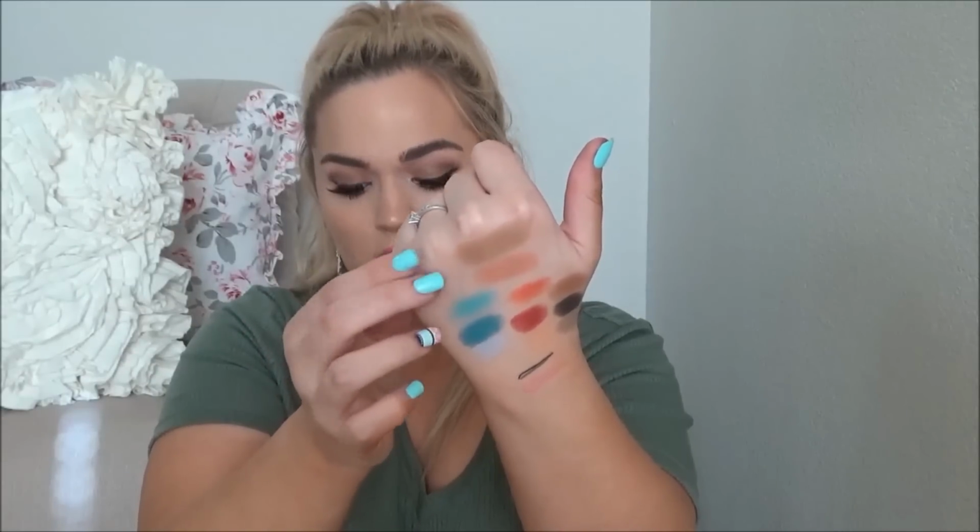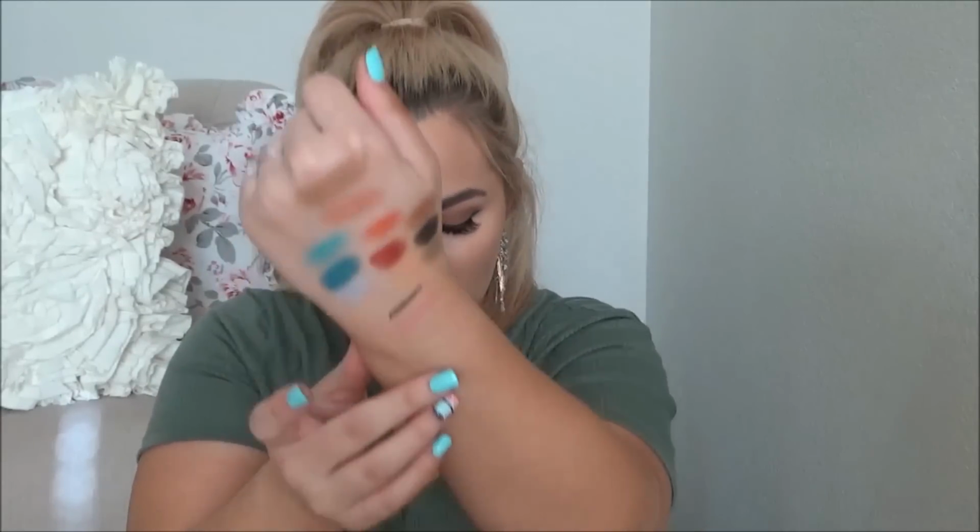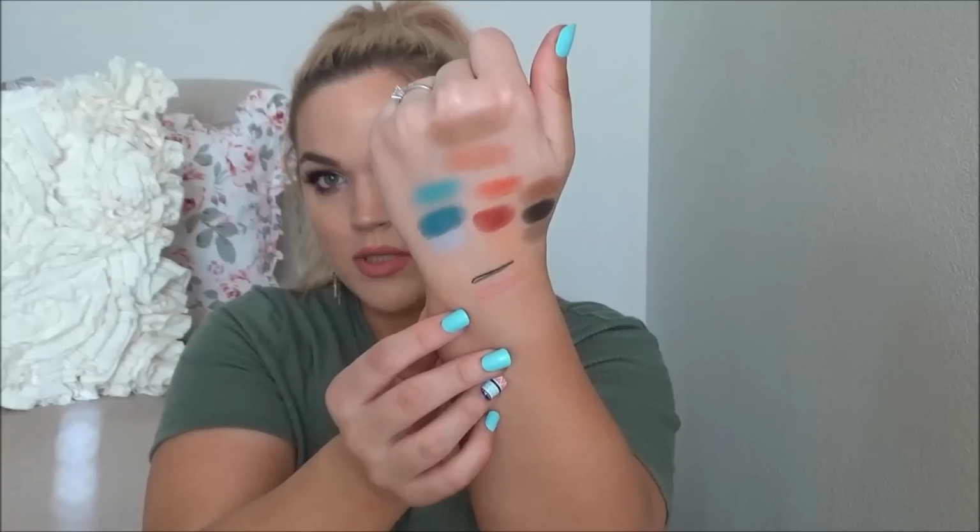Then we have the bronzer in Voices of the Mountain. Both of these are 2 passes. And then we have the lip color in Always Be With You down here, and the just basic black liner. Now this is 1 pass, and so is this.